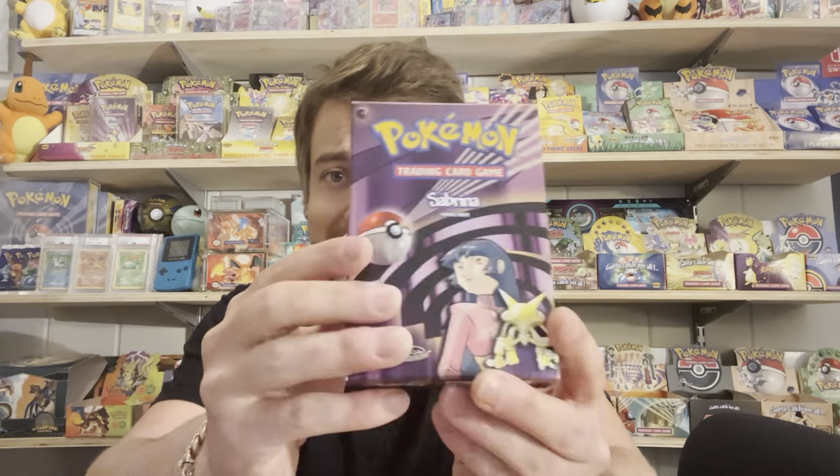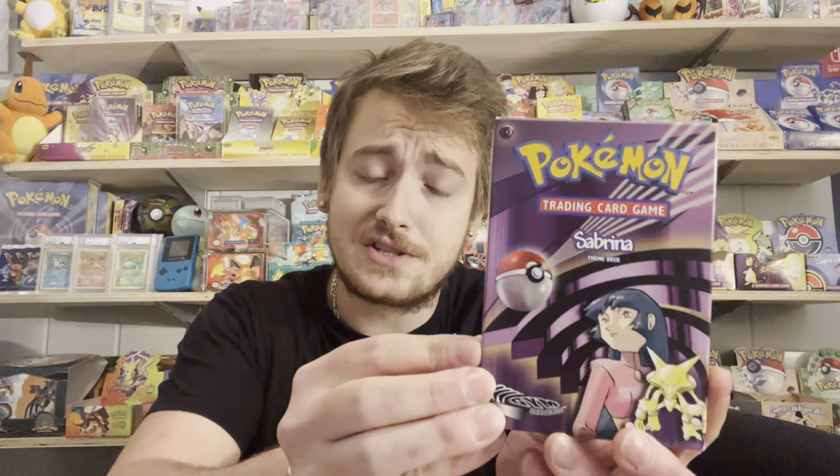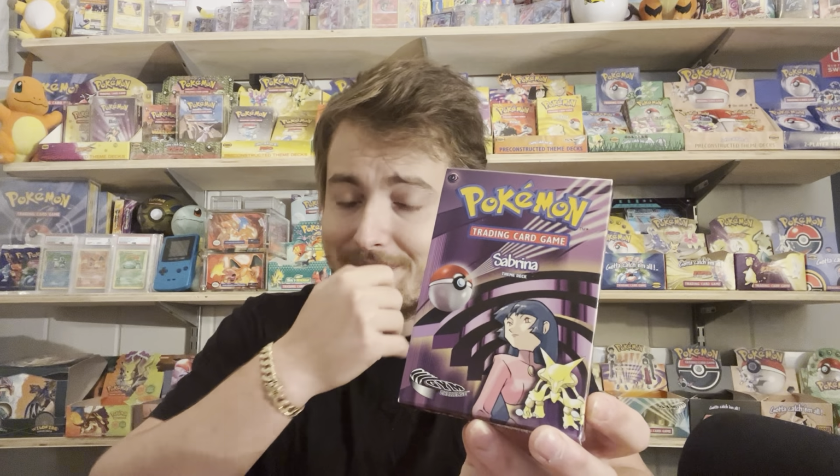You guessed it. It is a theme deck. We have our Sabrina theme deck. This is one of the hottest theme decks from the vintage WotC era. We've got our Gym Challenge symbol right here. The Sabrina theme deck and the Blaine theme deck are two of the most expensive theme decks that have ever come out. They are old.